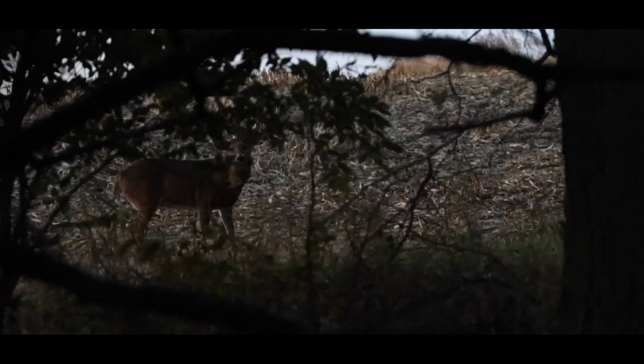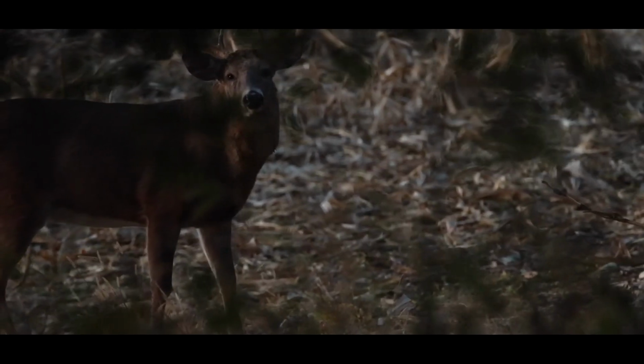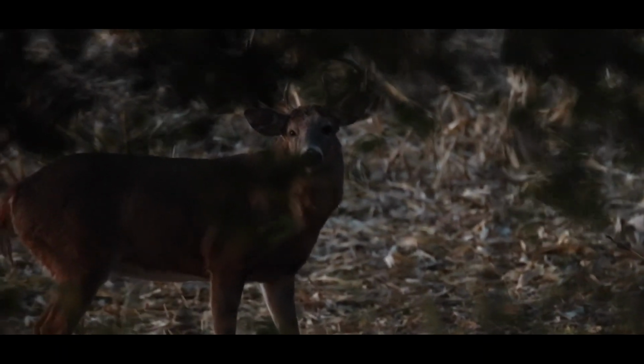So we're sitting there and we decide that we want to maybe move a little bit to a little more cover. So we move about 5 yards to our left, and we're sitting there for maybe 5 minutes. We're talking back and forth, and I just happened to look out in the field, and there's this mature buck standing right in the only hole I have at like 24 yards. Yep, I got him. I got him.